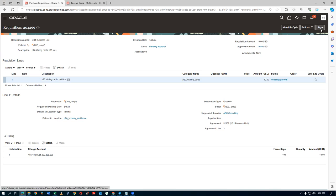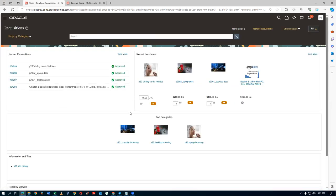While the receiver is receiving, normally he can receive, he can correct, and he can return. So for this service item, he can only do two. Which one can he not do? He cannot return, he can only correct and receive. Why can he not return? Because it is an expense item, there is no quantity.